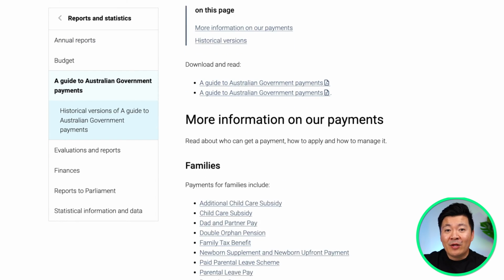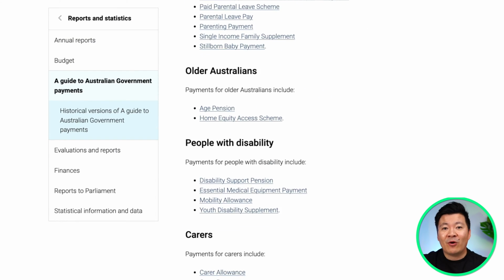Without a tax file number, you also won't be allowed to apply for any government benefits or allowances such as JobSeeker. So trust me, it's in your best interest to have a tax file number. Do not try to cheat the system.